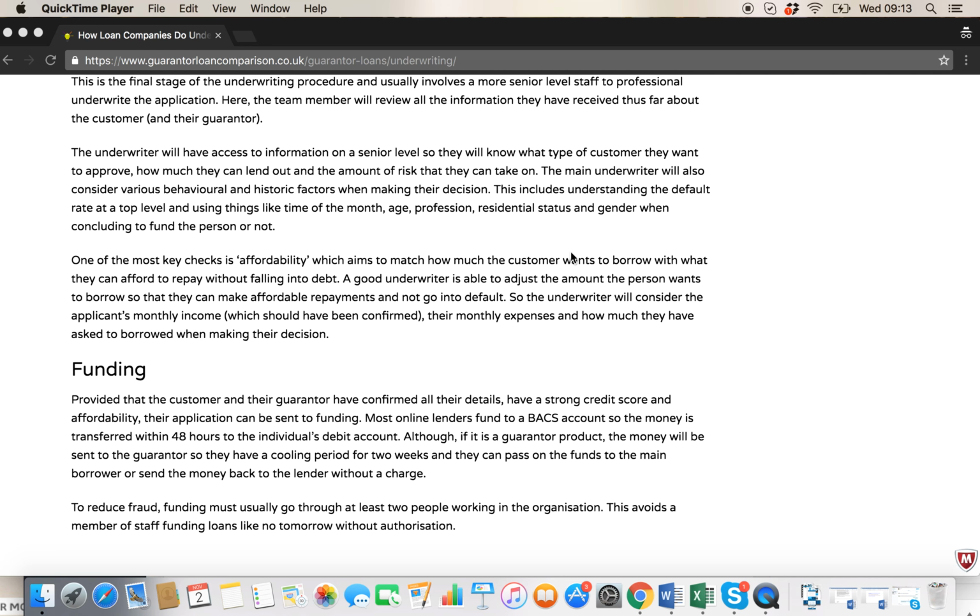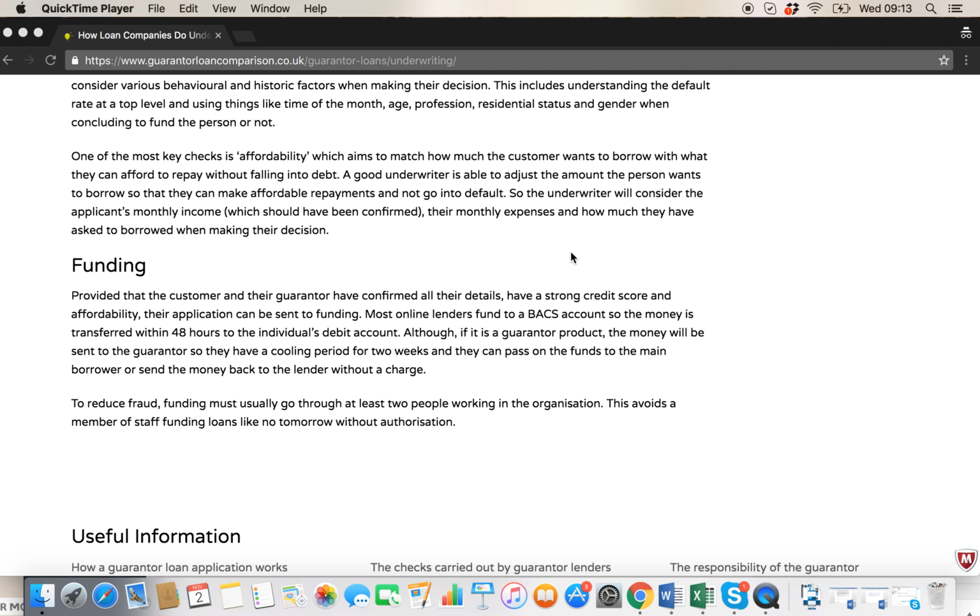It finishes, of course, with funding, with the majority of online lenders sending payments via BACS to the customer's or the guarantor's debit card, which can usually be done within 48 hours.